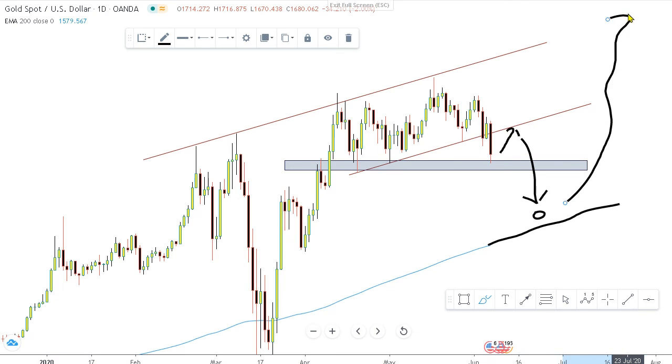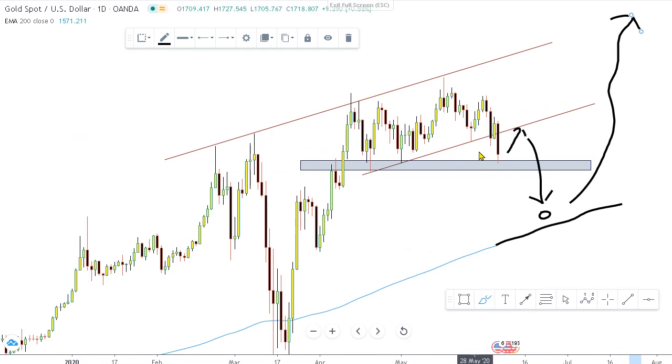Eventually gold is gonna go up for like next month, next 2-3 months, but for next couple of weeks this would be the trade I would look for.